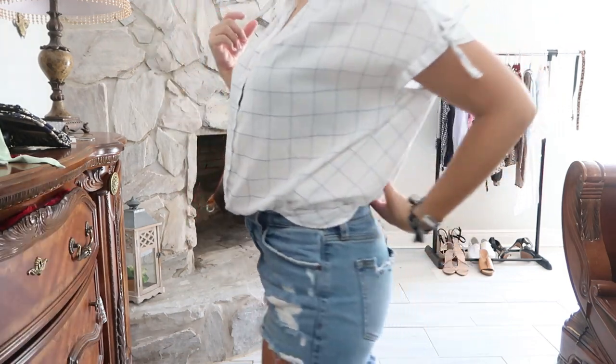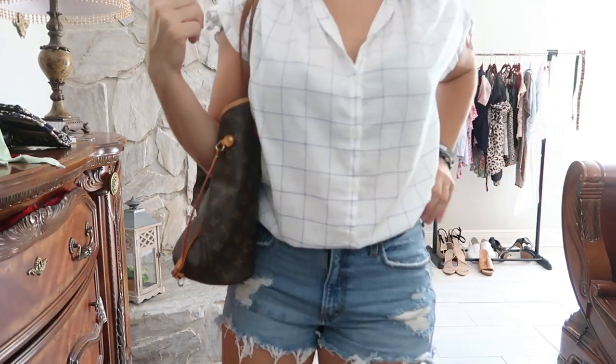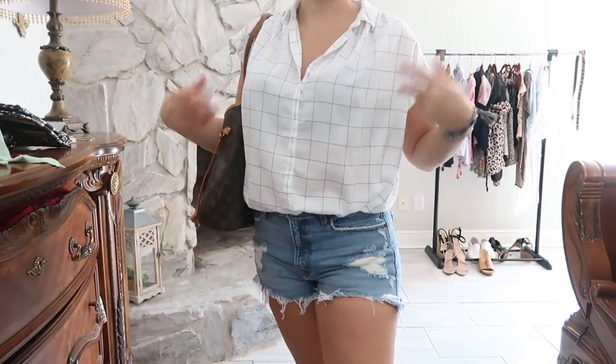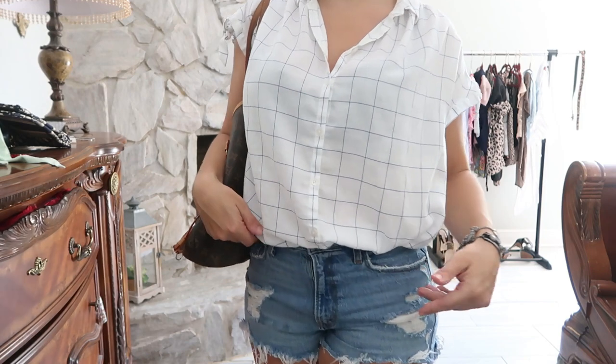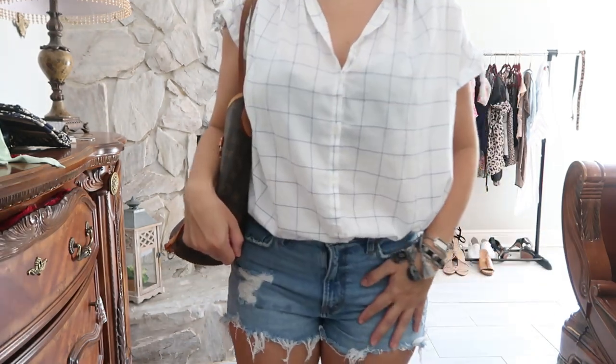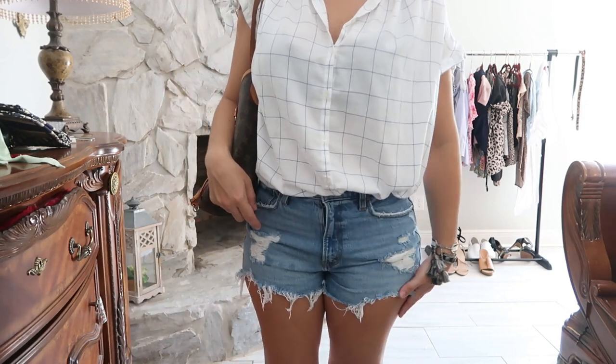It's really flattering. It goes longer in the back. I have it tucked in. But just the way it's cut, you could wear it so many different ways. Now I'm just casual running errands, but you can put it with black pants and a blazer for work. And then my jean shorts are from Abercrombie.